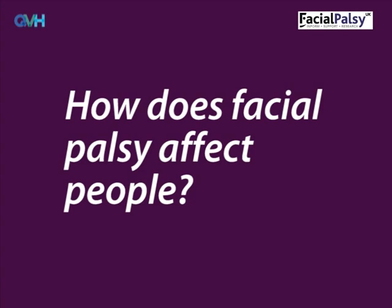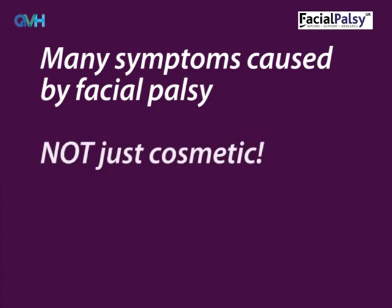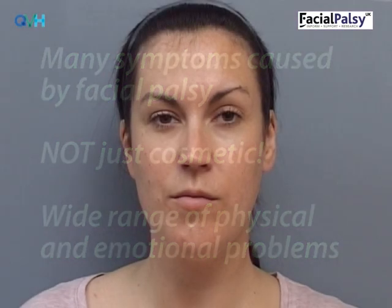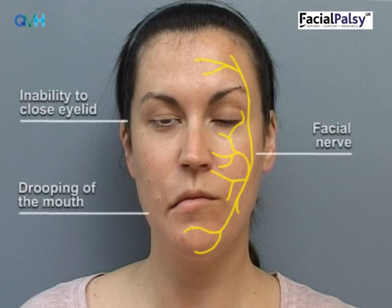How does facial palsy affect people? There are lots of symptoms that facial palsy can cause. It's often incorrectly said that facial palsy only causes cosmetic problems, and this is absolutely not true. In reality, people with facial palsy experience a wide range of physical and emotional problems which affect their day-to-day function. The early stage of facial palsy is called flaccid paralysis. Symptoms in the early stages will vary between people, but can commonly include loss of movement and expressiveness on the affected side of the face, difficulty communicating effectively, a dry eye which doesn't close properly, dryness of the mouth and altered taste, difficulty with eating, drinking and speaking, and trouble with noises sounding too loud in the affected ear.